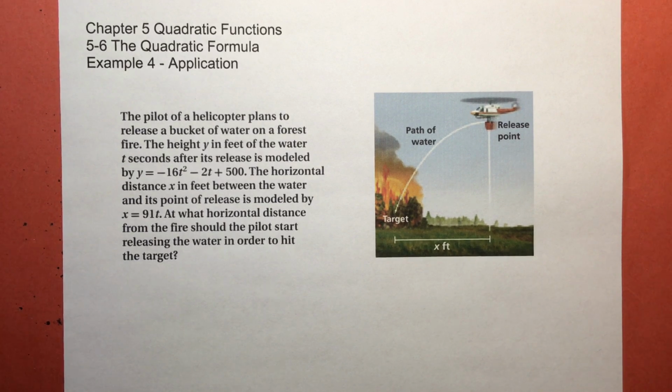Hello, welcome back to Chapter 5, Section 6, where we are learning about the quadratic formula.